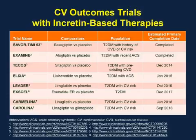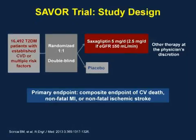Never before have we had the opportunity to see data on cardiovascular events on any agent used to treat type 2 diabetes. I'm going now to tell you a little bit about the SAVOR trial. Almost 16,500 patients with type 2 diabetes with established cardiovascular disease or multiple risk factors. They were randomized 1-to-1. Saxagliptin was used at 5 milligrams, except in patients with an eGFR of 50 or less, and the dose was 2.5.